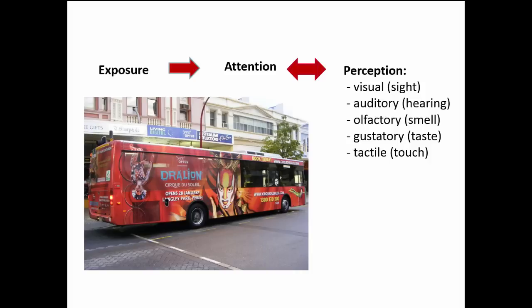Now, just take this scenario as an example. Assume that Cirque du Soleil is advertising a new show in Melbourne, and one of the medias they've chosen to advertise the show on is on the side of buses. Now, how likely are you to consider going to the show? Well, first, you must learn about the show. That is, you have to come in contact or be exposed to the ad about the show.